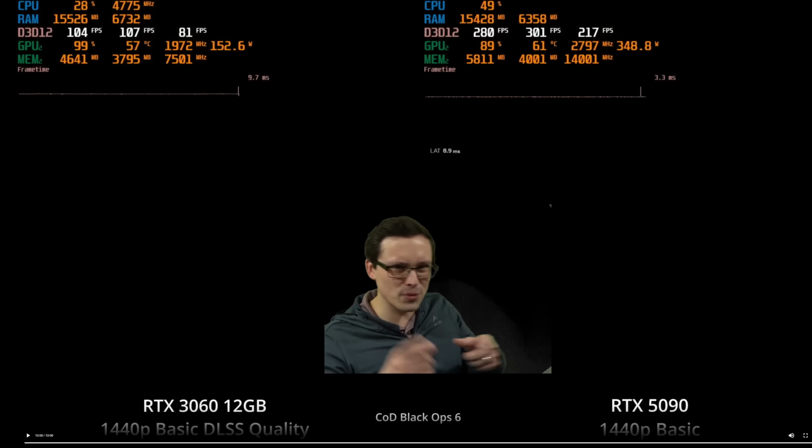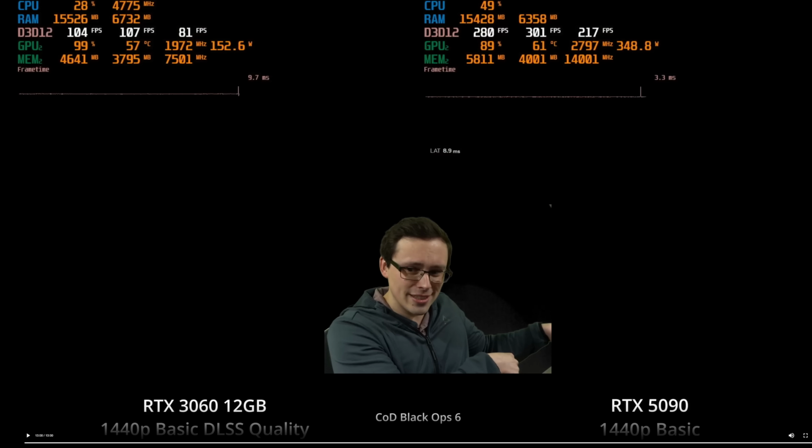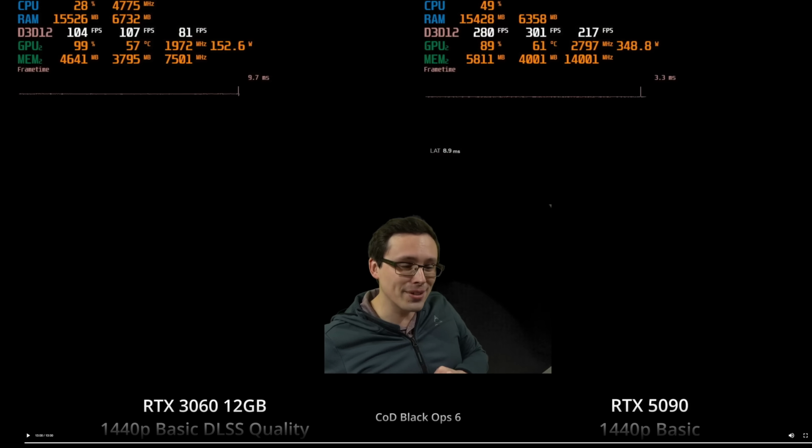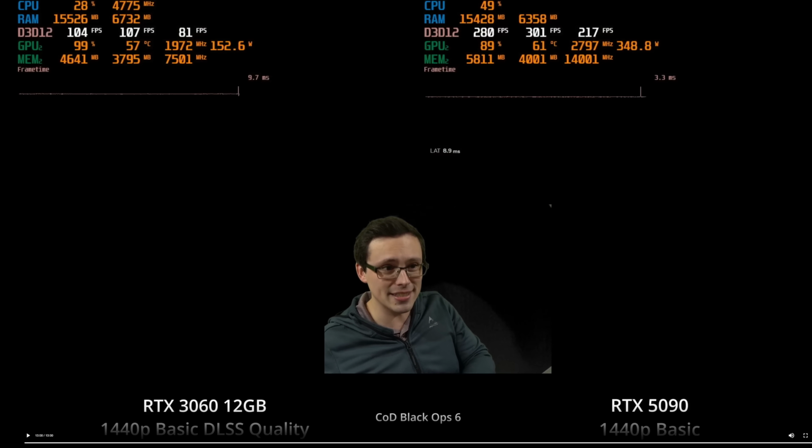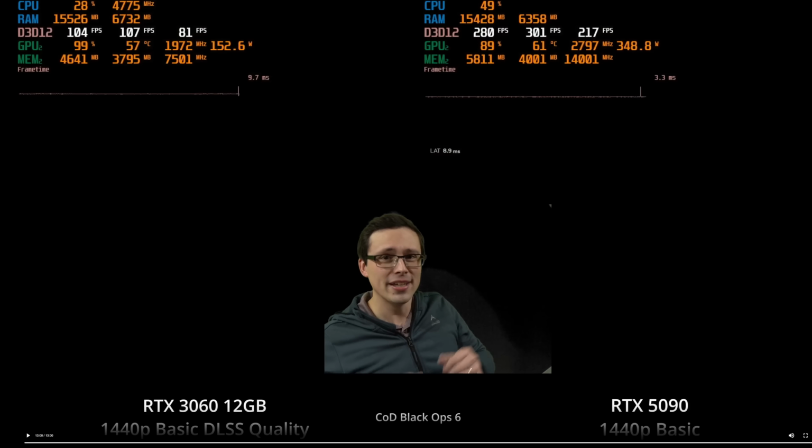If you're way below a 3060, maybe think about upgrading, but remember you could upgrade to a more modest card like a 3060 if you just want to play some games. You don't necessarily need to buy a $3,000 graphics card.